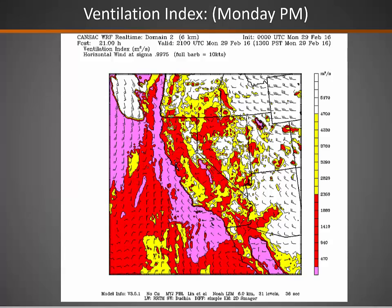So looking at this afternoon, Monday afternoon, overall dispersion with the ventilation index, areas in white indicate the best overall dispersion, so best over Utah, far northern Arizona, all through Idaho. A bit worse air quality overall and transport as we go into western portions of Nevada, where we saw that high pressure system building on in.